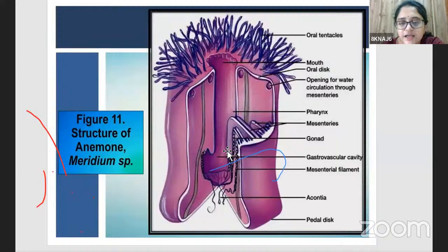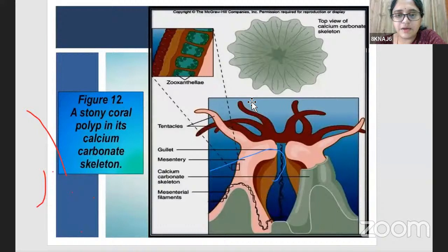Since the sexes are separate, once fertilization takes place, there is development of a free-swimming planula form. Then it undergoes metamorphosis, where it becomes a sedentary adult. Examples are Pennatula, the sea pen; Corallium, the red coral; and Alcyonium, the dead man's fingers. These are different kinds of anthozoans.